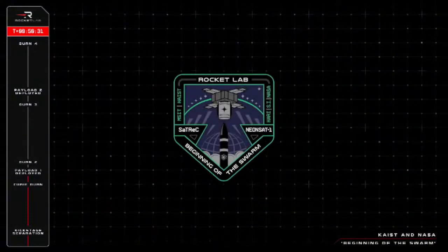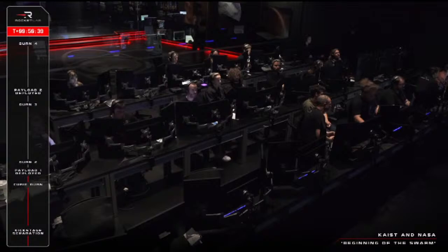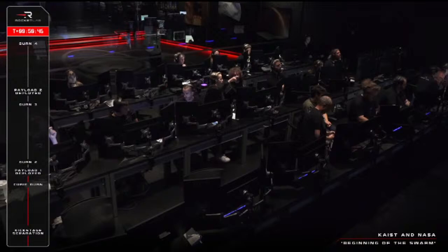Fantastic news there from Mission Control. NEONSAT 1 has been deployed. Congratulations to KAIST and its mission partners at the SaTReC Initiative, KARI, and the Ministry of Science and ICT, and all the best with NEONSAT's operations starting from right now. The kick stage's journey is far from over though. In the next 3 minutes, it will light up its engine again to raise our apogee and carry NASA's payload to its target 1,000 kilometre altitude.